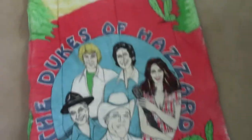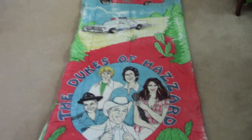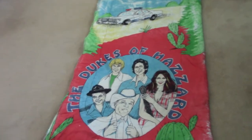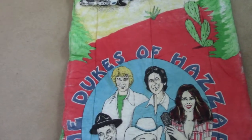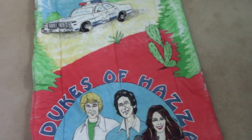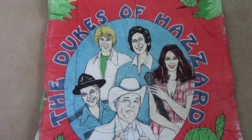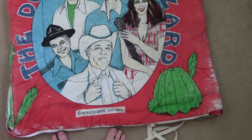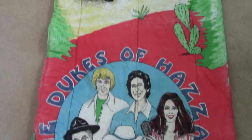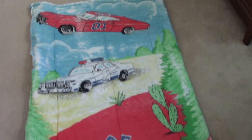Now, I'm going to get you a longer view, too, so you can see a little bit better. I'll back up even with my camera. When I did a little research on this online, I did find a second design of sleeping bag. And I've seen these maybe at toy shows or collectible shows or maybe even Cooter's Place. When I've gone to Cooter's Place down in the South, Ben Jones's various locations, he's got a lot of his own memorabilia on display, a lot of his own collectibles.